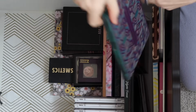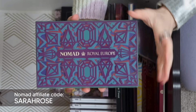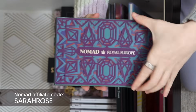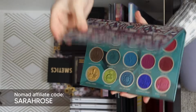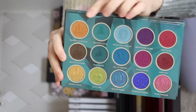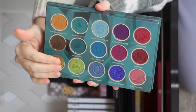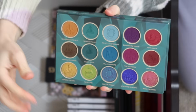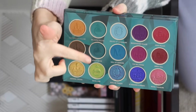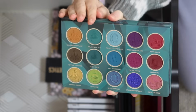This is one from Nomad. I feel like I used this quite a bit when I first got it, but I haven't really used it since. This is the Nomad Royal Europe palette, and this is filled with jewel tones, and it ranges from red and berry shades to mustard and brown. And I like that each column is a different sort of trio that you could use just those three shades. Like I'm thinking this green column here is going to be so pretty for a Christmas look.